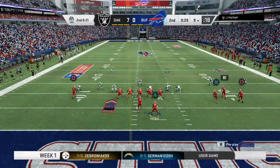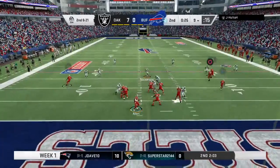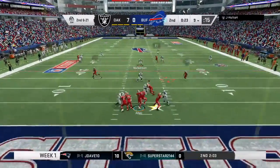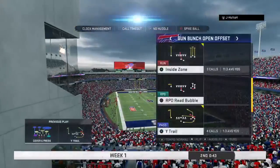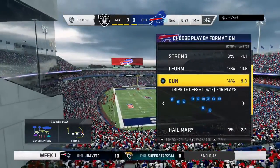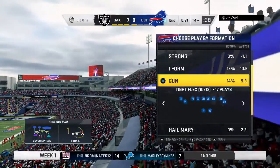49, check 49, check 49. Now Allen. Able to complete this one to McLeod. Now the Bills will use the second of their timeouts as the clock will stop with 21 seconds to go here in the first half.